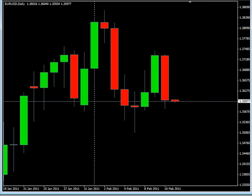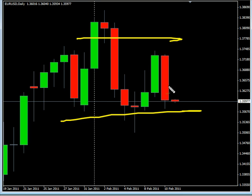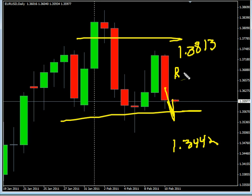Now the EURUSD surged to the downside, overall moving sideways. We are looking for it though to potentially break down, and we'll talk about that a little bit later. But look for this pair to potentially go as high as 138.13, possibly as low as 134.42. Look for some resistance around 137.59 and look for some support around 135.05.